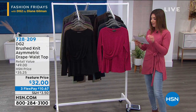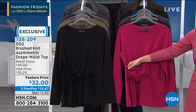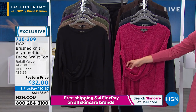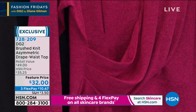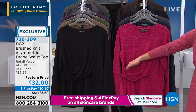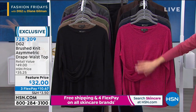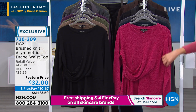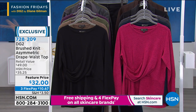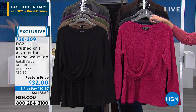Okay, this is the asymmetric drape waist top. I've also worn this one, and this is so beautiful. It has this wonderful asymmetrical drape here that just wraps around. It's very, very soft. So it has a little bit of that sort of Grecian look to it. Very casual, very relaxed, very pretty. It also camouflages any little issues here around the midsection. And it's a nice long sleeve, 26 and a half inches center back length. Poly spandex blend. You can machine wash, tumble dry.